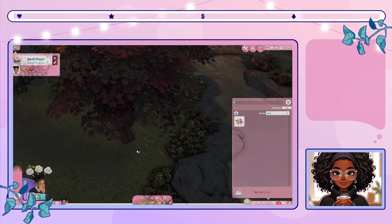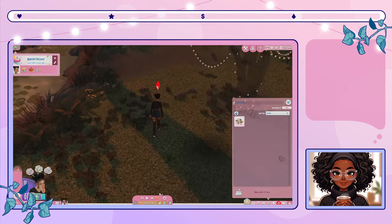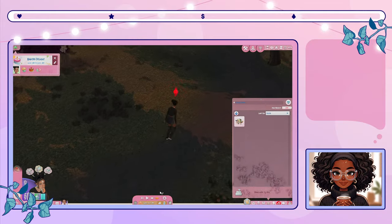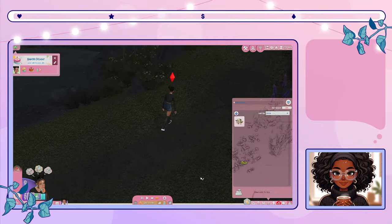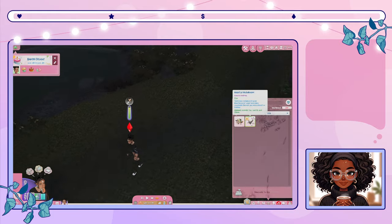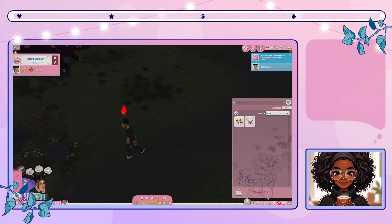We now have 118 simoleons. Oh my god, poor girl. Can you please just walk a little faster? You have so many things going on for you right now. I really don't want her to die. But just collect these mushrooms here. These give us a boost of energy. Ooh, actually, maybe you can eat one of these.